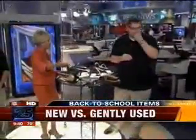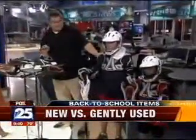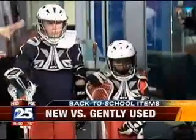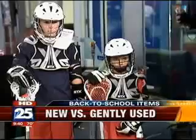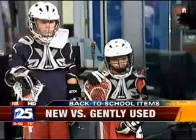Okay, and then of course lacrosse. This is one that everybody's playing now. Lacrosse. This is the fastest growing sport in the United States. We have the new and the used. Helmets especially are also important, including all the other gear. A full suit up for new can run you up to $1,000 at the top of the line, and at the lowest end you can get in for about $300. Used, you can get out of the store anywhere from $80 to about $200 at the higher end.